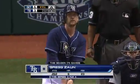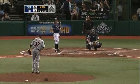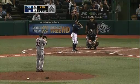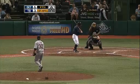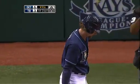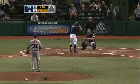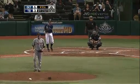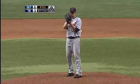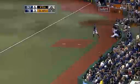Here's Greg Zaun to pinch hit now for Navarro. He takes the pitch too high. One ball, no strikes. Strike on the outer part of the plate. It's now 1-1. Two balls and a strike. It's foul. 2-2.